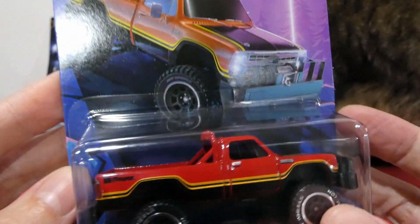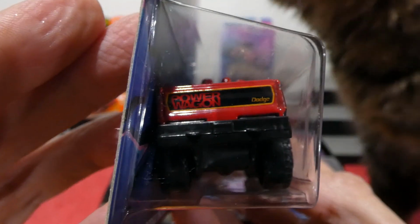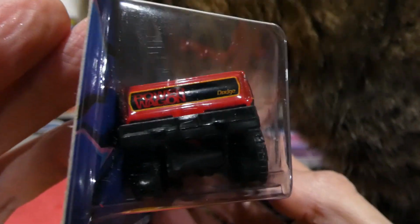And yeah, really nice card art on this. Around the back there, we also get all of the painted details, Power Wagon, Dodge, everything like that.